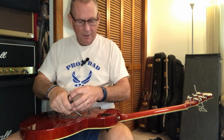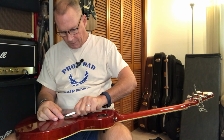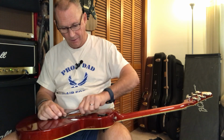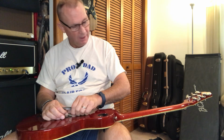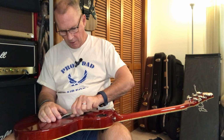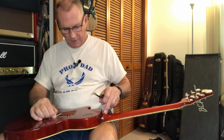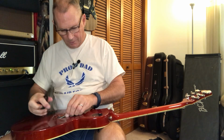So yeah, I wound up having a substantial bill credit back, and I had found this when I was looking at what I could sell my stuff for, and I was like, wow, this is nice. This is another Agile with a Floyd Rose. It doesn't have the neck through with that sleek contour here, but it is sweet looking.